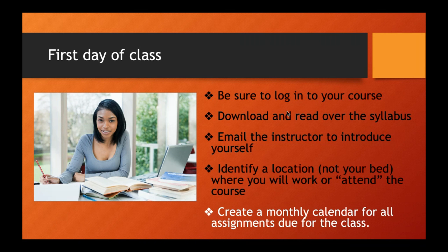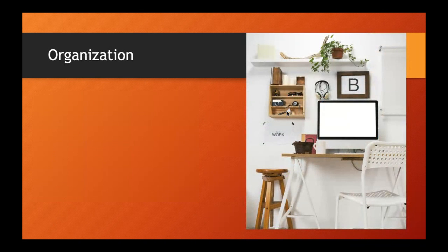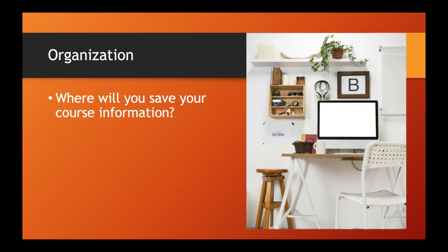And then lastly, as I mentioned, make that monthly calendar for all your assignments due for the class. Organization, similar to the whole desk environment, you want to figure out how you're going to save all your course materials. So in person, you might put them all in folders and take notes in a notebook and keep your materials organized that way. But if you are online, you might be downloading a lot of materials. So try to create some sort of file system, for each class, each topic, each week even, and save your materials that way. Or if you print them, you can put them in some sort of binder.